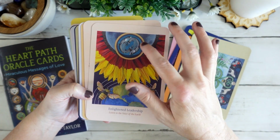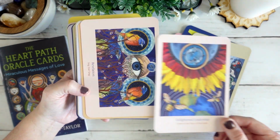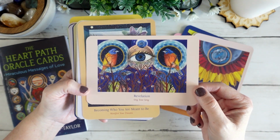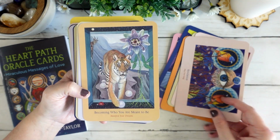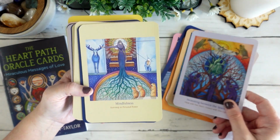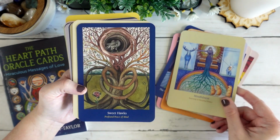What did the intertwined fish say to me right now? What does this big eyeball in the middle say to me right now? And I think that a deck like this works really wonderfully for that. The artwork is quite interesting. I love all the detail.